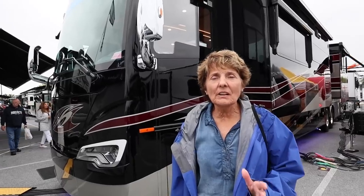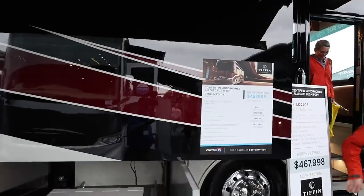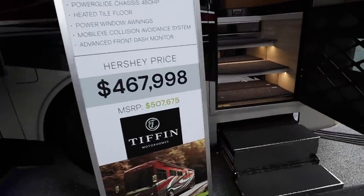When it comes to luxury Class A RVs, it's pretty hard to beat the Tiffin Allegro bus. At almost $500,000, you have to appreciate their motto, roughing it smoothly.